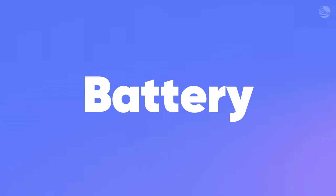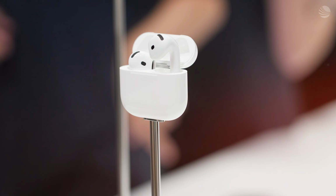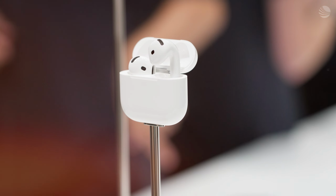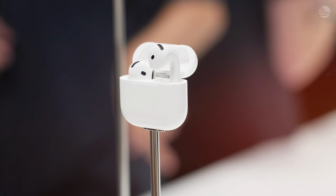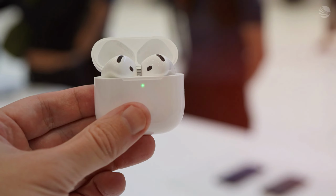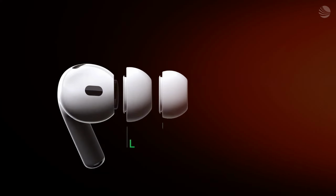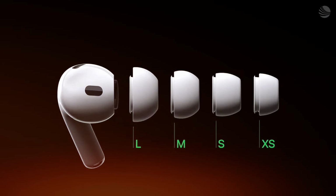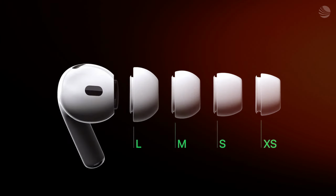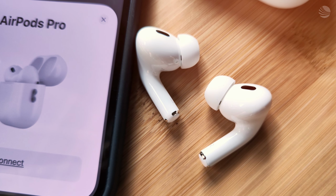In the battery life department, both models offer up to 30 hours with the charging case, but there are some differences when we look at individual listening times. The AirPods Pro 2 give you 6 hours of playback on a single charge, while the AirPods 4 manage 5 hours, or just 4 hours if you're using the ANC model with noise cancellation turned on. That means you'll need to charge the AirPods 4 a bit more frequently, especially if you're using the ANC feature.